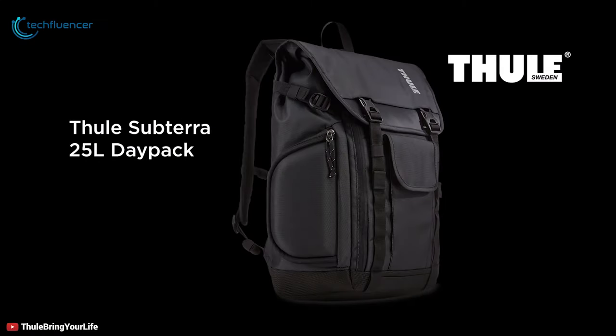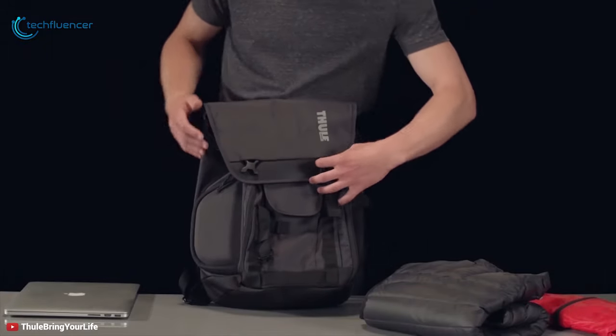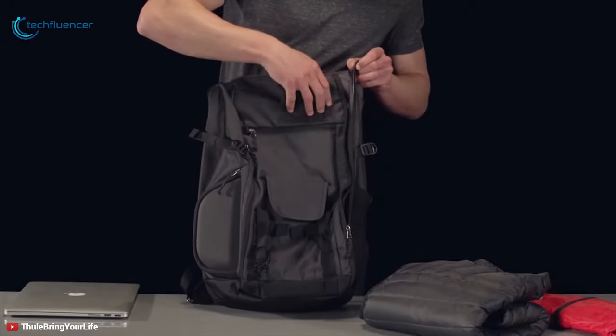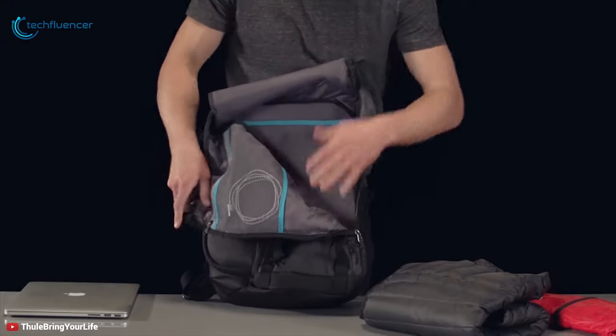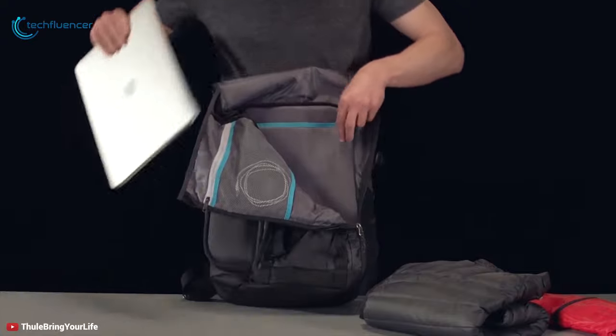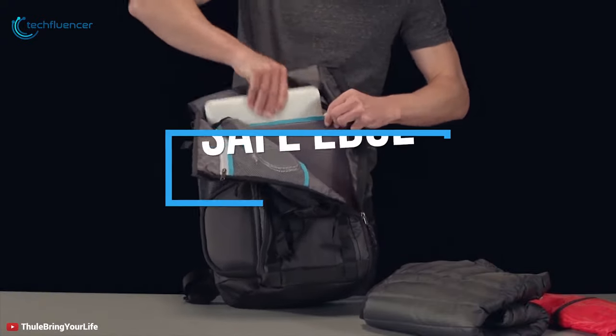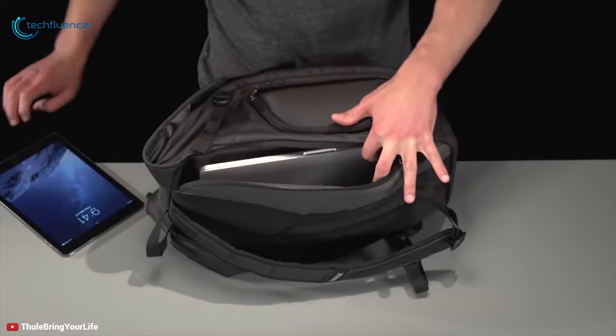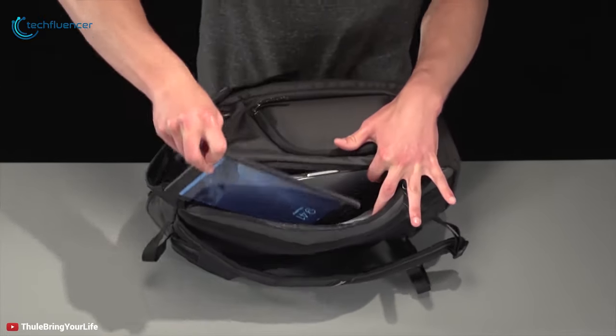The Thule Subterra Daypack is a commuter-inspired backpack with expandable, quick-access compartments and dedicated protection for up to a 15-inch MacBook or other laptops and a 10-inch iPad or tablet. The backpack offers superior bumper protection thanks to its SAVAGE construction within the laptop compartment, and there are also protective pockets with soft interior lining for an iPad or a tablet.